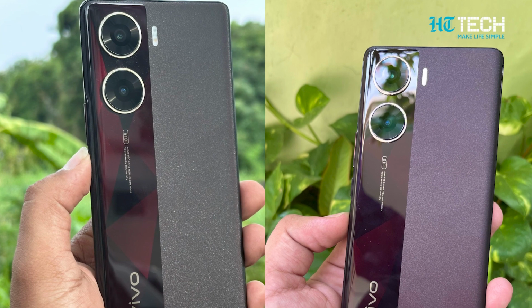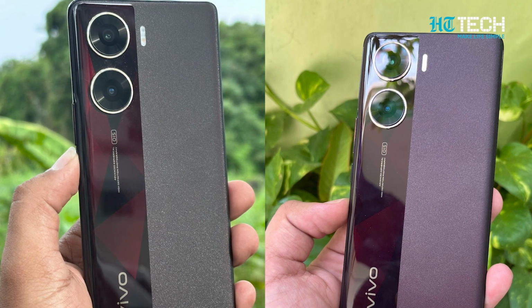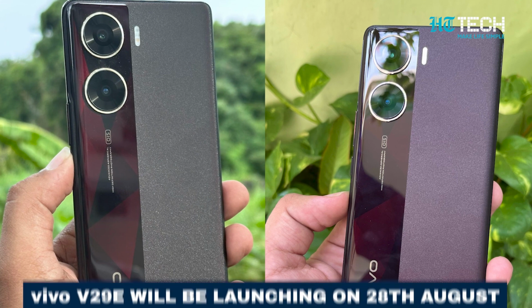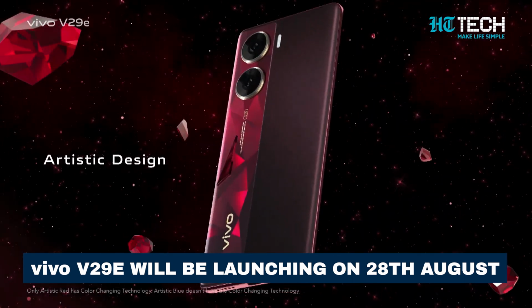And there you have it, folks, the Vivo V29e, a soon-to-be revelation that's got us all on the edges of our seats. August 28th is the date, Flipkart is the place, and innovation is the game.